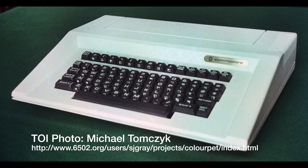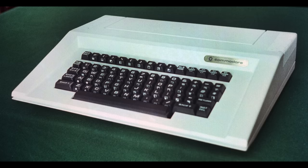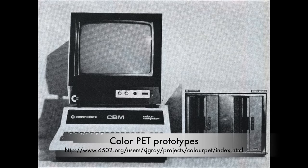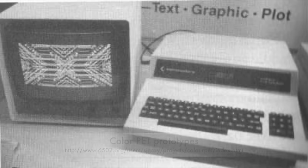It seemed as though Commodore had wasted the R&D expenses that went into creating the VIC. However, by April 1980, TOI was stalled waiting on a 6564 chip that the East Coast MOS engineers were now working on, and at least two other prototype color PET computers, one developed by Bob Yannis and one by Commodore Japan, failed to materialize.